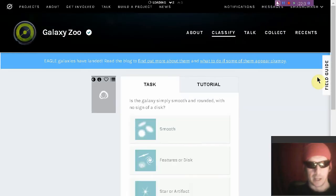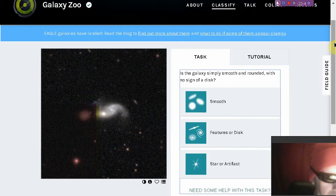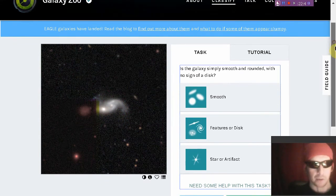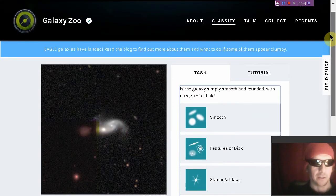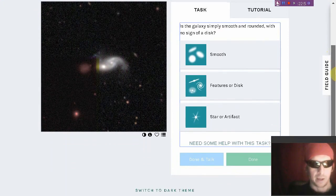Speaking of galaxies, we need humans to classify them. And check out this merging thing with an artifact in the foreground here. We got a serious galactic merger going on here. Check out Zooniverse.org, the largest citizen science project in the world, and help us classify a few million more galaxies. Let's show you how it's done.